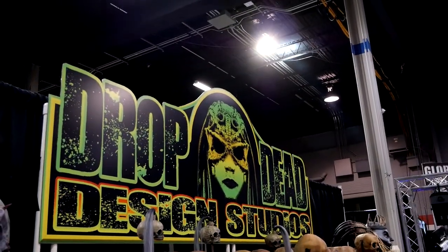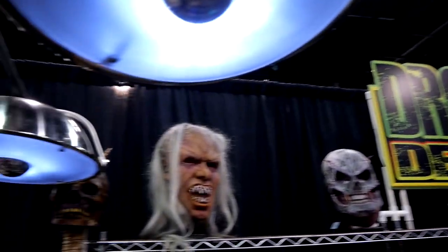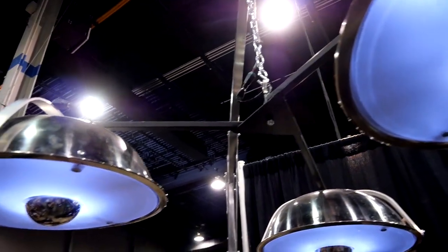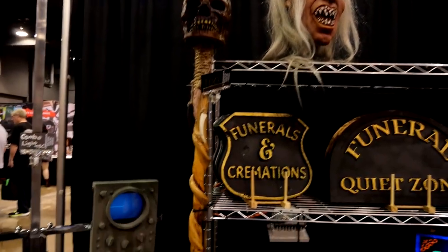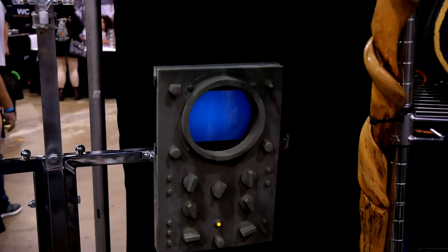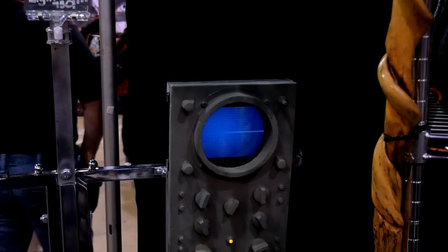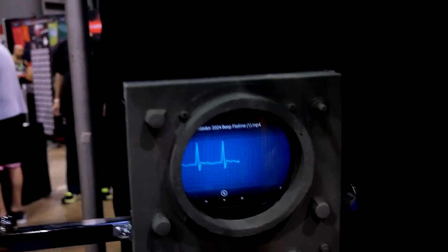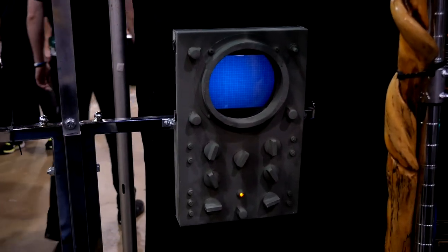Alright. Drop Dead Design Studios here now. This is a cool prop right above me here. The hospital light. I love that. And these signs. Look at the... what do you call that? I don't know, the heartbeat monitor. You need to actually have it going every once in a while. Oh, there we go. I got the switches. See, that is a cool prop. I love that prop.